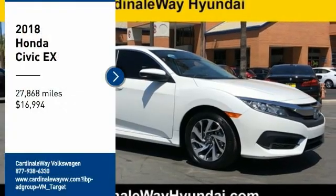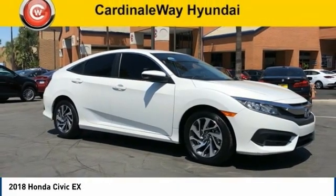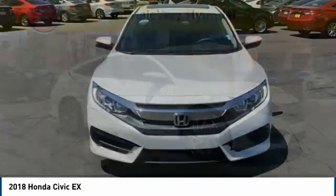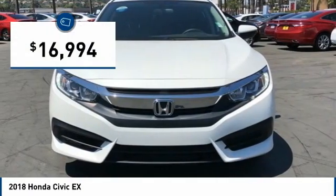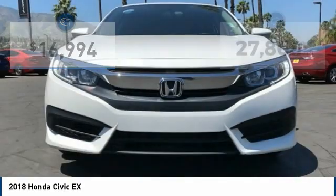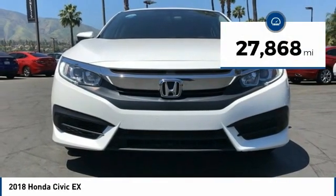Make a great choice today with the 2018 Civic, Honda Civic. Practical, awesome gas mileage, and incredibly reliable, and is priced below $20,000. This vehicle has less than 30,000 miles.